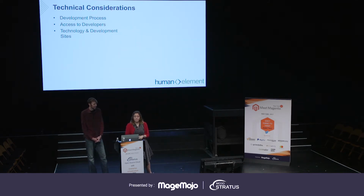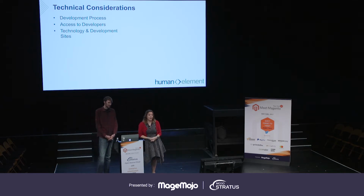And then some technical considerations. What is their development process? They should be able to articulate to you the development process they're using, and you should be able to know, is that going to work for you? Is the number of deployments that they're willing to do for you on a weekly or monthly basis going to work for the amount of work that you have?